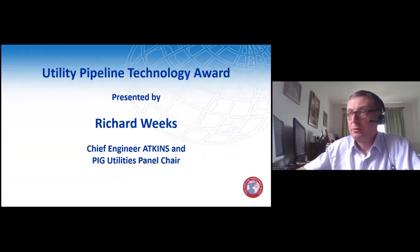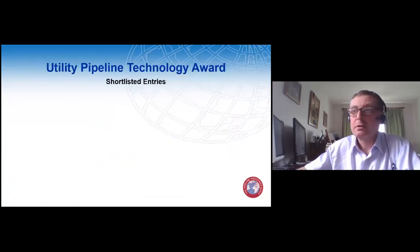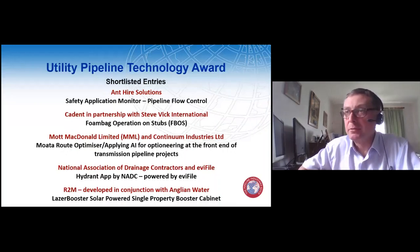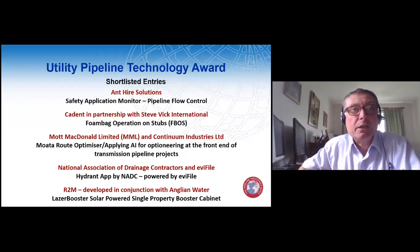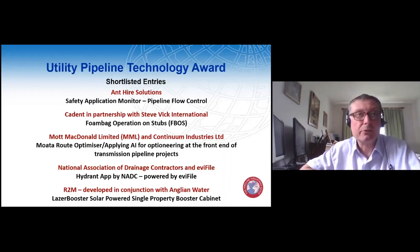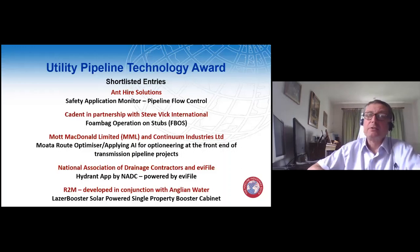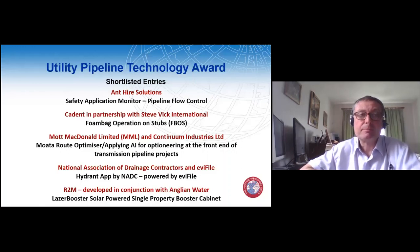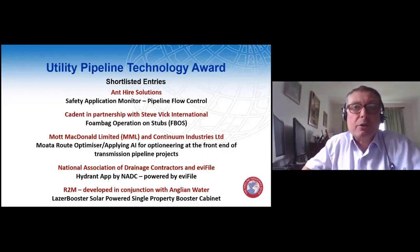So if we now move on to the technology entries. We had a number of shortlisted entries, all amazing achievements, all pushing the industry forward. We had Antar Solutions pipeline control system, the self-inflating cushion used to divert and reduce flows in pipelines. We had the Cadent Stevik international foam bag system of replacing abandoned stub pipes, and the McDonald Continuum software system for optimizing the pipeline routing.